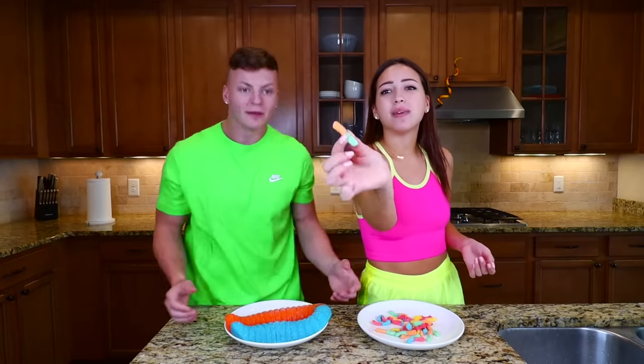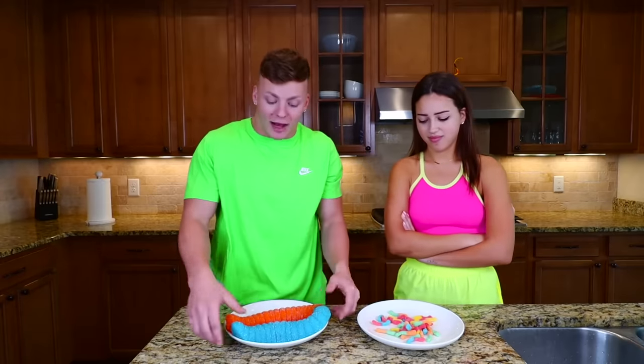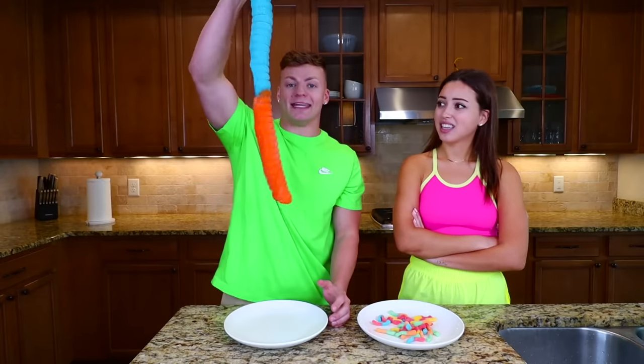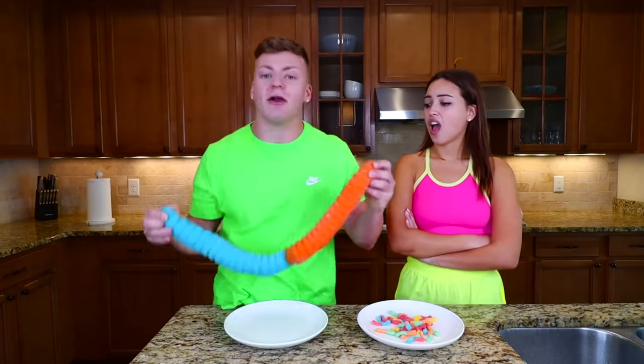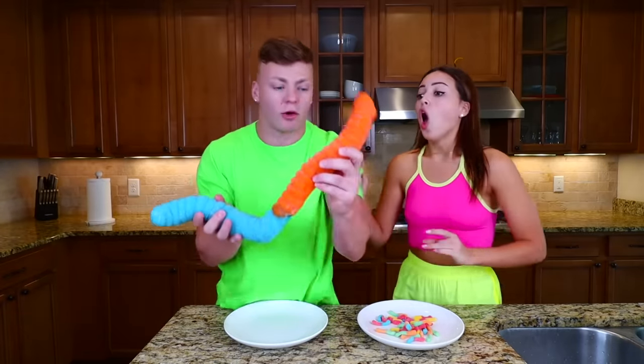It's so yummy and sour and small. Yeah, it's way smaller. I can eat that in one bite. There's absolutely no way I can eat this in one bite. This thing is so big. I don't even know what side to eat first. I can eat the sour blue side, or the sour orange side.